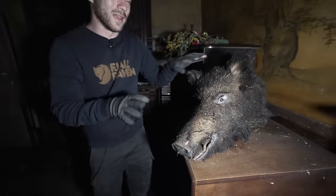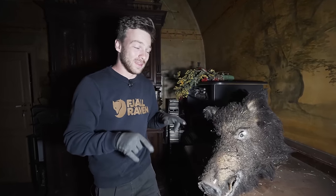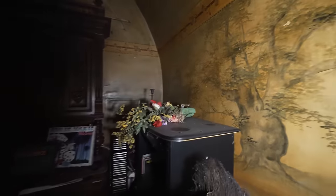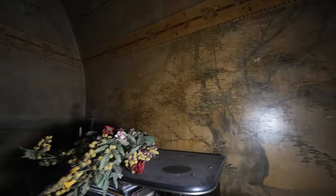I don't want to encounter one of these in the woods of France because if they attack you, they can even kill you. It's crazy. Let me show you just one more time. Oh wow, this one, I didn't even see it. This wall looks completely hand-painted. Yeah, it is.